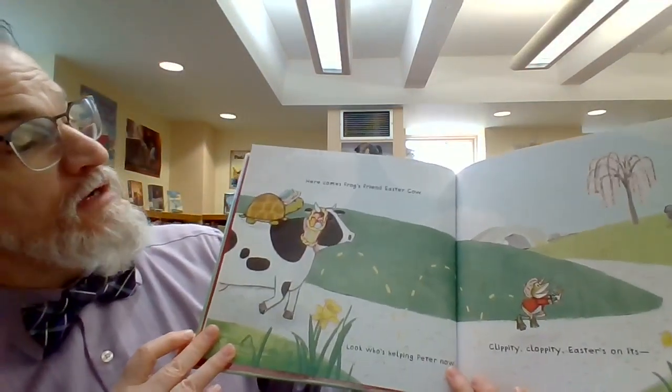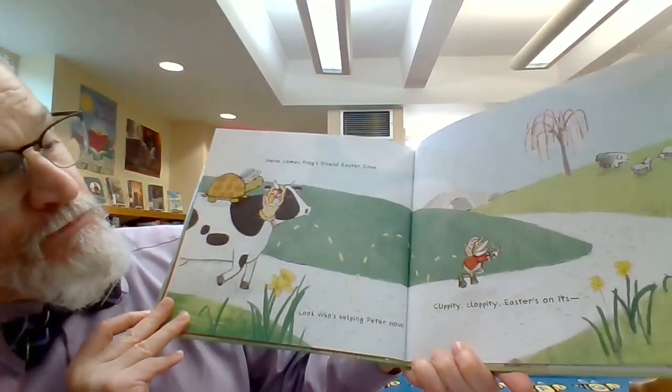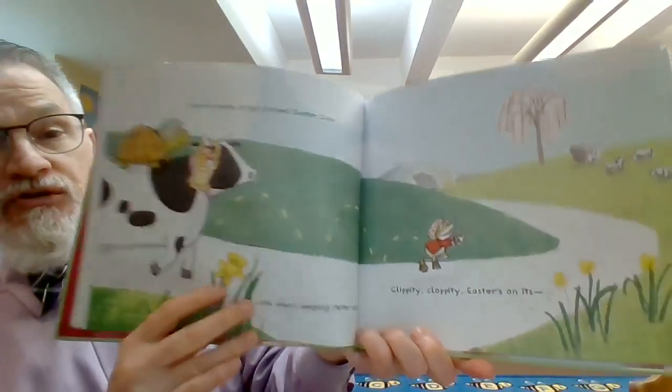Here comes frog friend Easter cow. Look who's helping Peter now. Clippity cloppity, Easter's on its way.